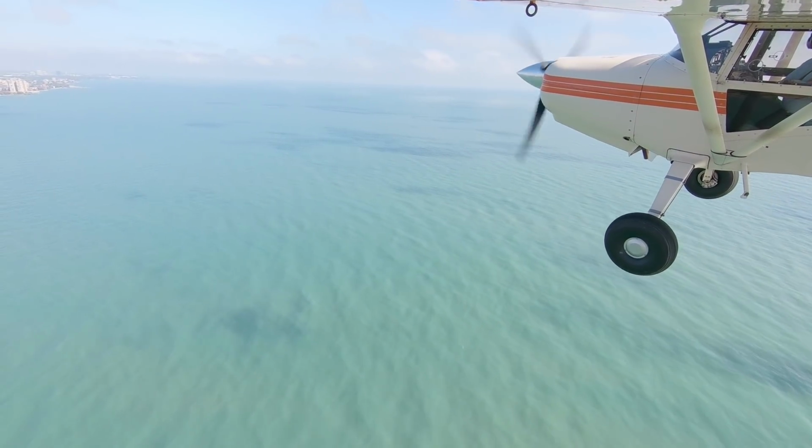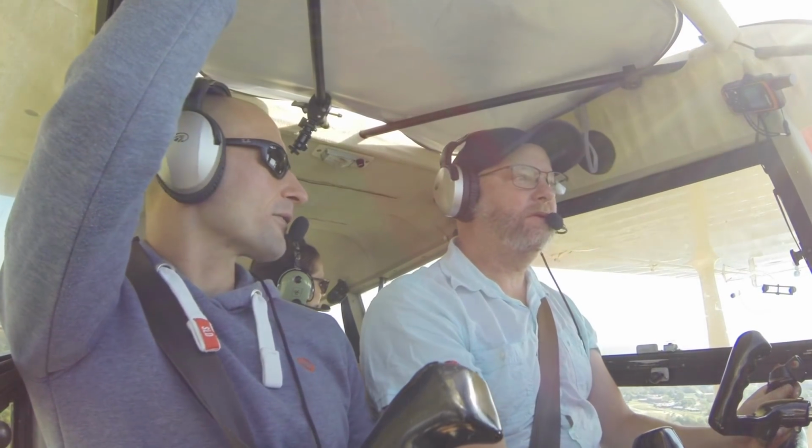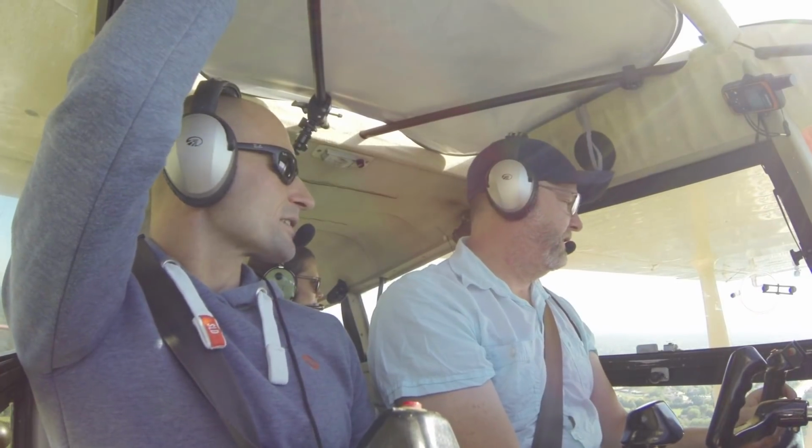Bigfoot traffic. That's what they're doing next week, Laura and Brian. It's fall color flying. Oh, cool. So that's going to be beautiful up there.